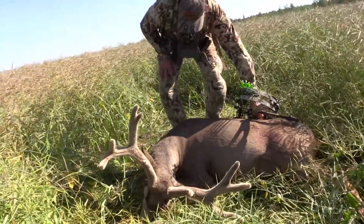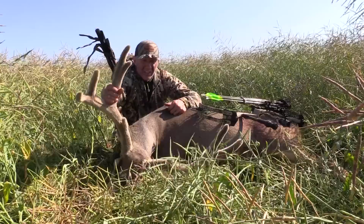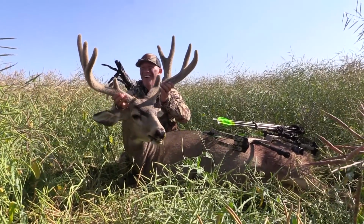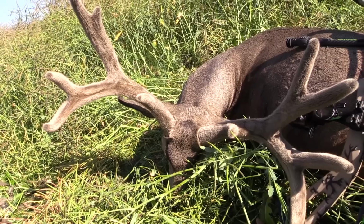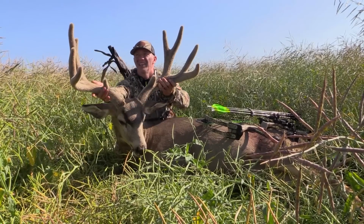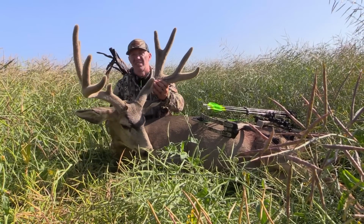Look at this sucker. Levitate, did it again. Dude, look at that freaking buck. Oh, yes, what a perfect velvet buck. What an unbelievable opening day here. Just a giant, giant buck. This buck is freaking just a beast.